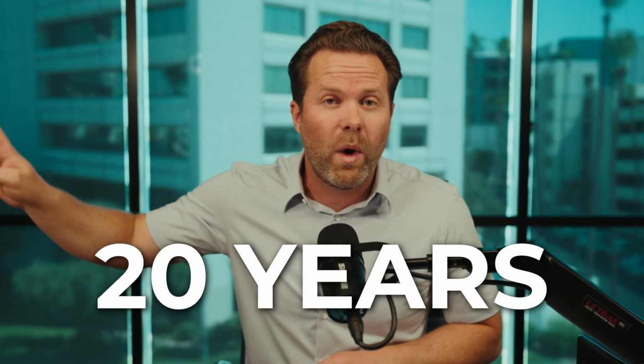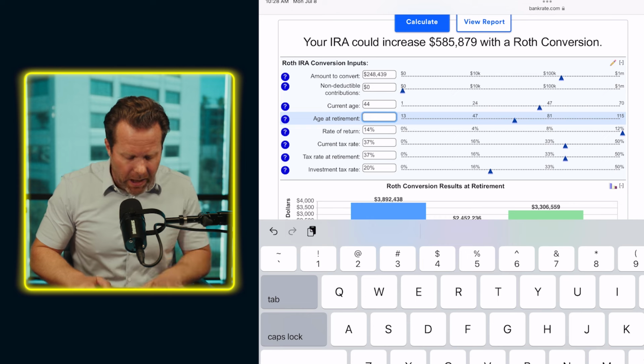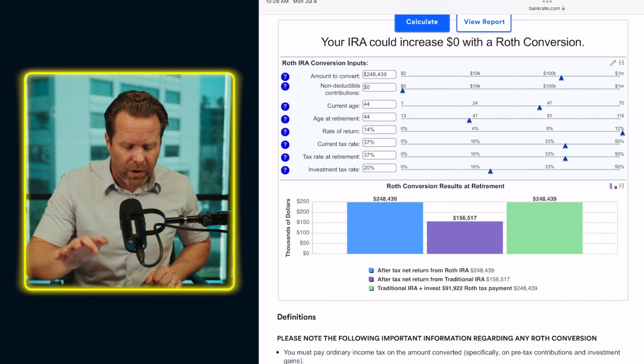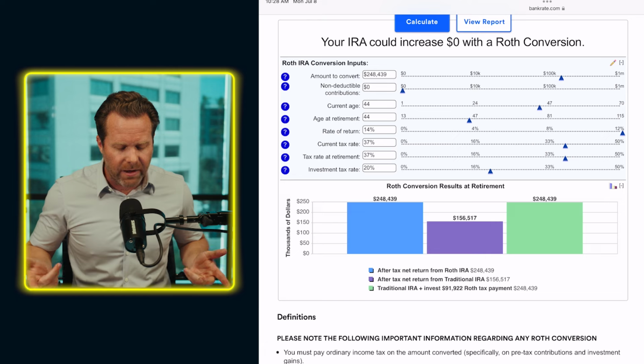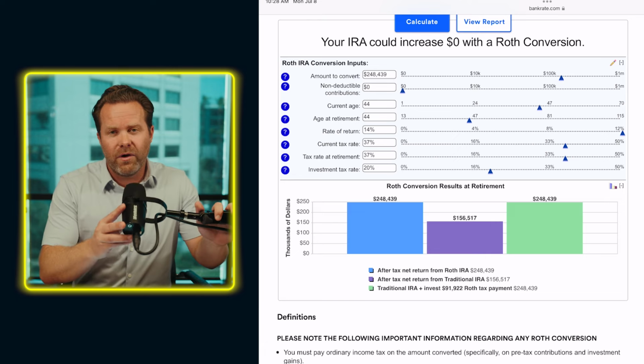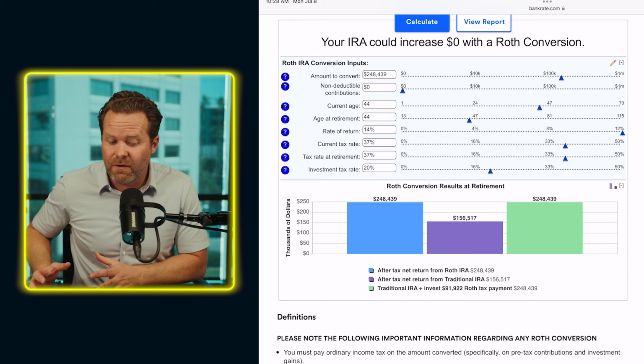So on that last point, if you have a long-term view to say, I'm going to be investing for 20, 30 years longer, I'm not going to pull the money out till I'm 70 or 75, you significantly benefit by doing the Roth conversion. If instead I change that and said, nope, I don't want to retire at 65, I only want a 10-year horizon, zero reason to convert. Look at the calculator here. It says, zero reason to convert. That's why a lot of times when I have clients in their 60s that are like, Matt, should I convert?